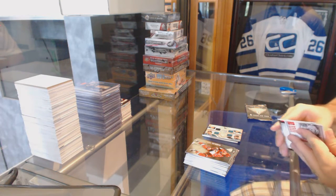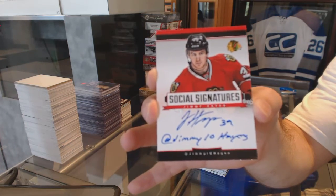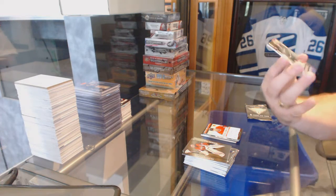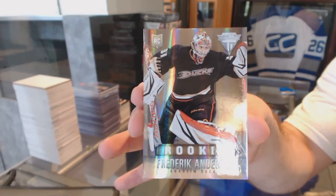We've got for the Chicago Blackhawks social signatures, Jimmy Hayes. And, wow, this box is awesome. Number 87, draft position parallel rookie for the Anaheim Ducks, Frederick Anderson.